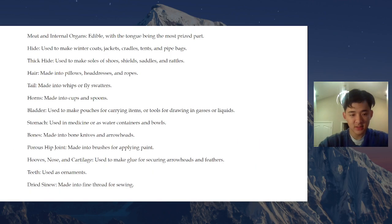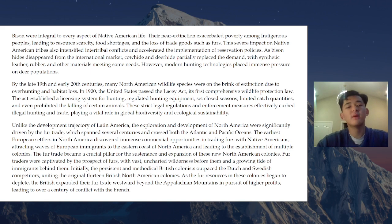Here is just a list of the different things that Native Americans would use the bison for. First, they would eat the meat and internal organs. They could use the horns as cups and spoons, and they would use all the teeth and bones and organs of each bison. Bison were integral to every aspect of Native American life.